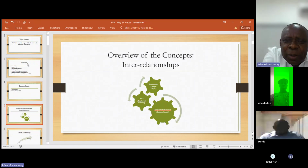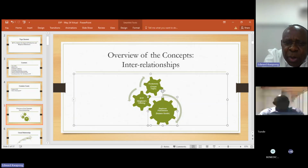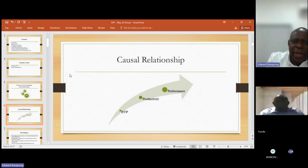So then, overview of the concepts and the interrelationships. So we are looking at employee value proposition, its impact on productivity and employee performance, which then leads to the business results. At the end of the day, if you have a motivated workforce, they work hard and we are able to achieve business results. So there is that causal relationship. Productivity, employee performance, and then business performance or business results, right? So again, employee value proposition, productivity, and performance.